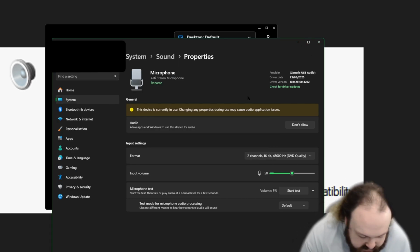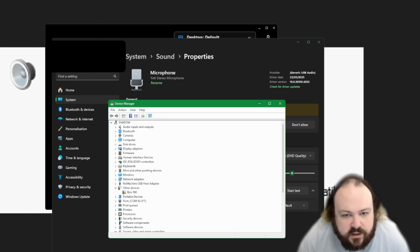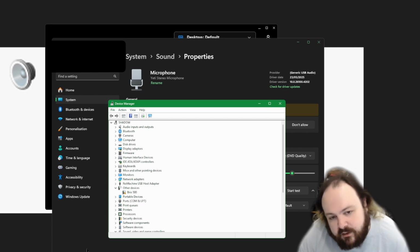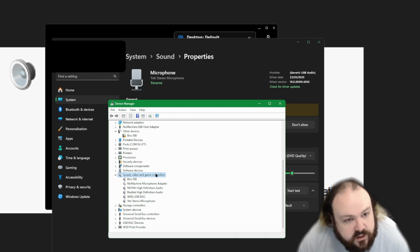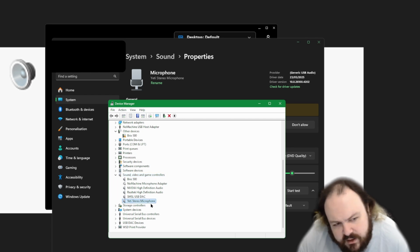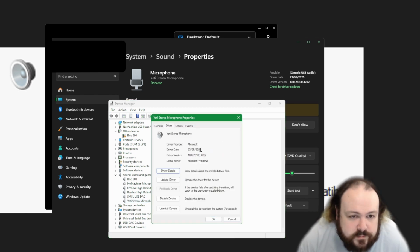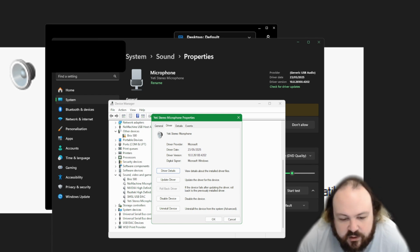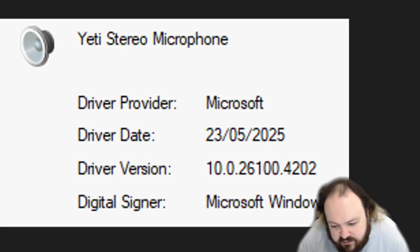So basically the way that I did this is, fire up Device Manager. You can just hit Start and type in Device and then open Device Manager, or you can use Run and open the Control Panel applet. And if you go down to Sound, Video and Game Controllers, there's an option here, Yeti. Now this one is Yeti stereo microphone because it's on the legacy Microsoft driver. However, before it was showing as this Yeti Classic, and it was showing as a Logitech driver. Now it is showing as Yeti stereo microphone as a Microsoft driver.